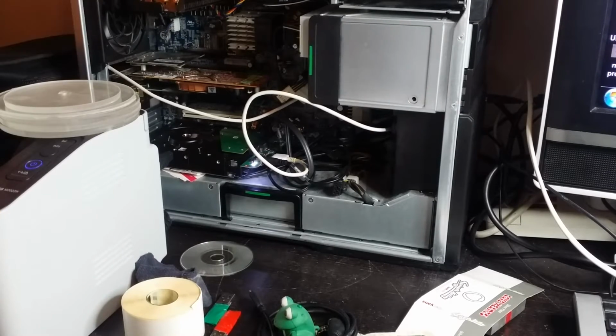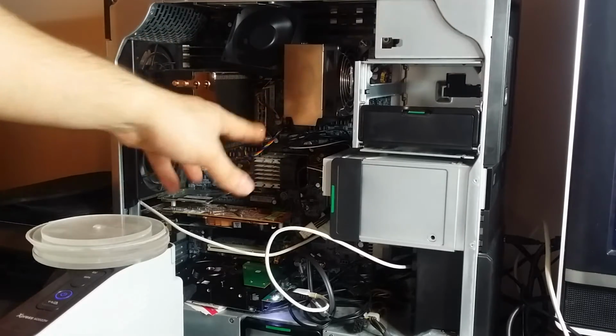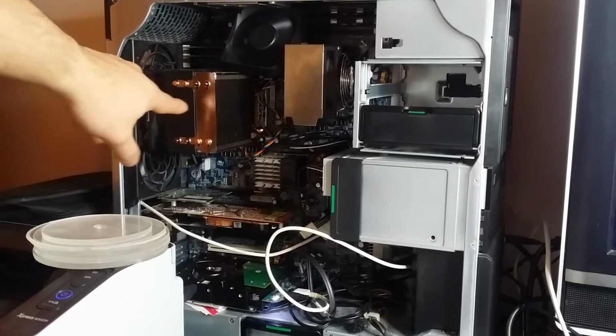And so what I did, as I said, this came out with just one processor. Now I bought 2 other processors from eBay, and I've upgraded this. As I said, it came out with an X5550. Now what I've got over here is X5570, two of them, and this is the original heatsink that came with the machine, and this is another heatsink that I bought.